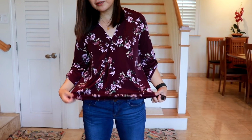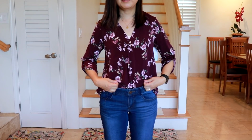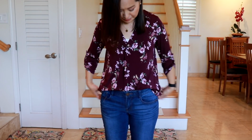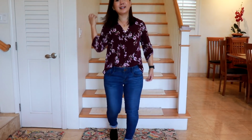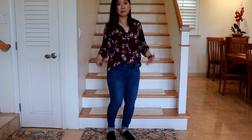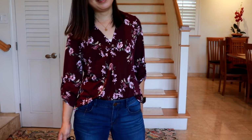So let's try also tucking these. We'll do a front tuck and see how that looks. I don't know if I've ever mastered this front tuck thing. It's still foreign to me. But I think that looks okay, yeah? So that'll help hit a little bit more proportionate style. So yeah, I like those two tops so far.